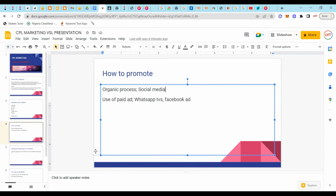Now with the organic process, you can use social media, you can use your WhatsApp, you can use Facebook, you can use Twitter. You're going to these social media platforms, you're going to promote there for free. They're free platforms, so you can make money from it. So let me give you an instance.